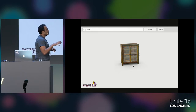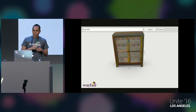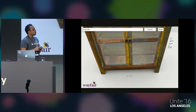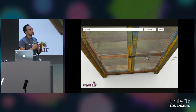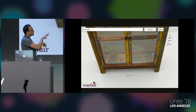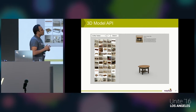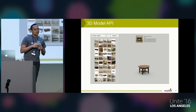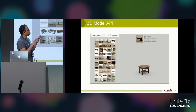But the important thing to note here is that it's the content that's key, right? The content is where the power is. So we're trying to figure out how you as developers can actually use this. We want to empower developers to actually use these models in your experiences. So what we've done is we've launched a 3D model API that lets you do two things.